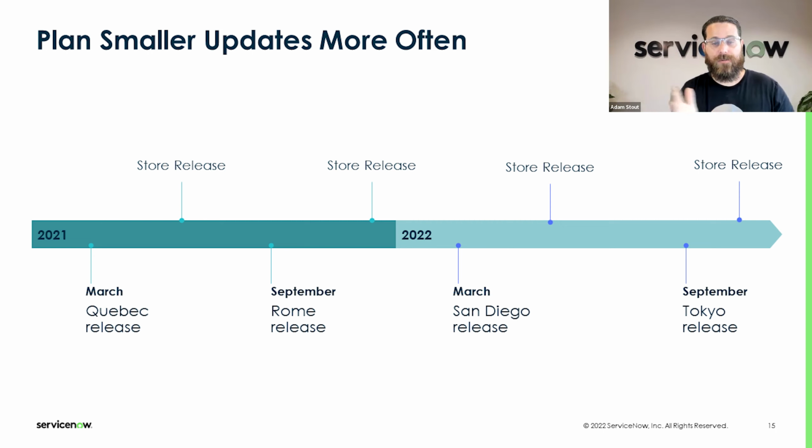But then you can decide for a lot of those things. Do I want to do all of my store releases, all those upgrades when I do my Tokyo release? Everything that's available in Utah, do I want to do it when Utah comes out? Or do I want to do everything I can in November, in December? Depending on when your change window is and what your risk tolerance is for everything, you may push them off, you may pull them forward.